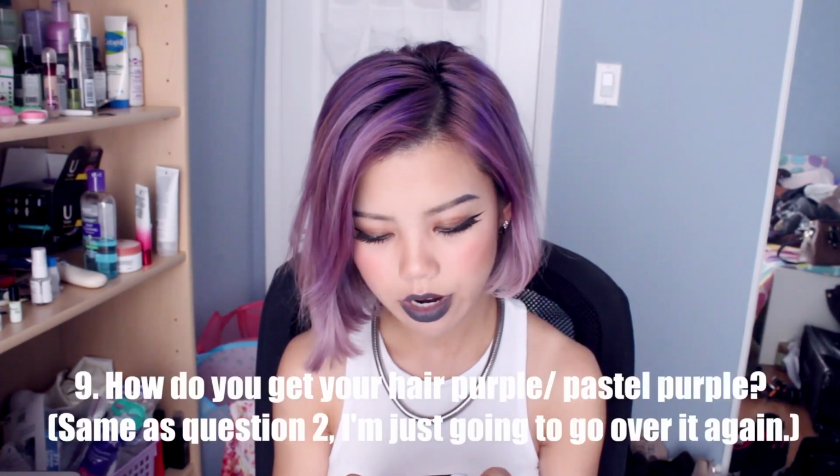For the most part, I just curl it and then put some texturizing powder at the roots, and that's all. Next question. How do you get your hair purple/pastel purple? Well, like I mentioned earlier, you have to bleach. I used Manic Panic for the longest time, and I used the color in Purple Haze, I believe, right out of the jar, and I paint it onto my roots about maybe 2-3 inches, and I feather it out. And then I will mix this concoction of hair dye with white conditioner to make it a more pastel-y color, and then I will run that through the ends of my hair. That's what I used to do.